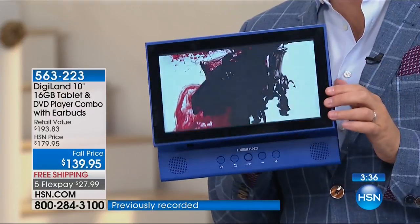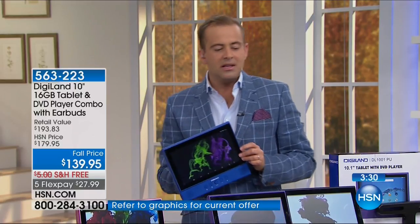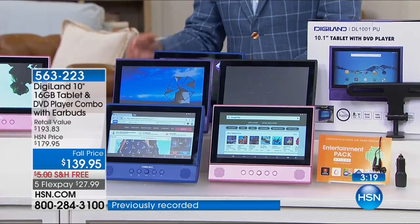Remembering, though, under the hood, you have a quad-core system. Under the hood, you have a system that is able to give you really the best of all worlds. If you're looking for that purple, that has now gone into second place. Rose is still the number one, but purple now number two. Don't forget there's the blue and there's the black.